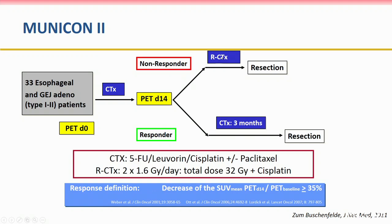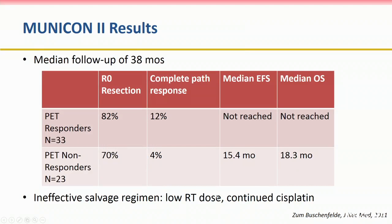So the non-responders went on to get this regimen of chemoradiation, and what they found was that these patients actually did worse than in the study where they went directly to surgery. The median survival here was only 18.3 months, and there were very few pathologic complete responders in the arm that got that chemoradiation, which is quite surprising because usually we'd expect a better pathologic complete response if you're giving an adequate dose of radiation. So I think one criticism for this study is, number one, it was very small, only 33 patients, but it also used a very ineffective salvage regimen. They continued on with cisplatin, and they used this very low radiation dose.